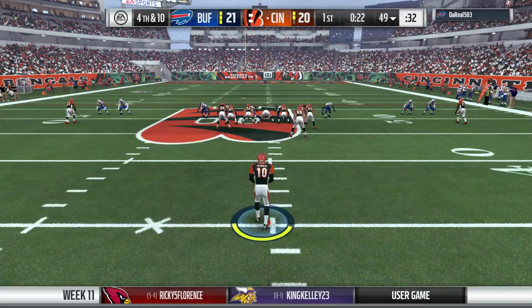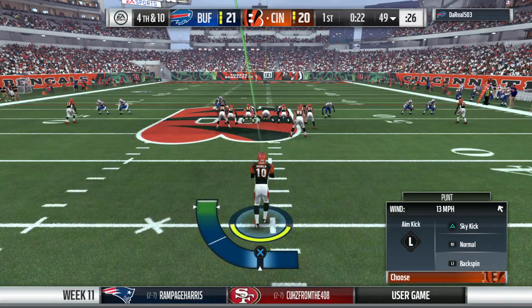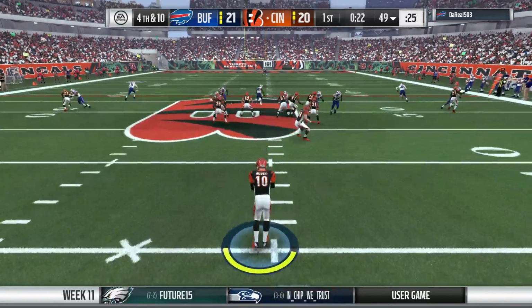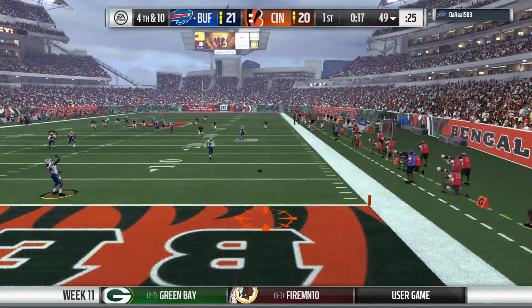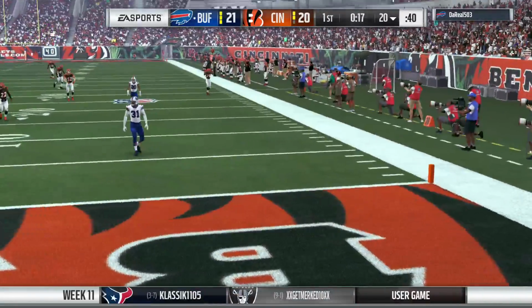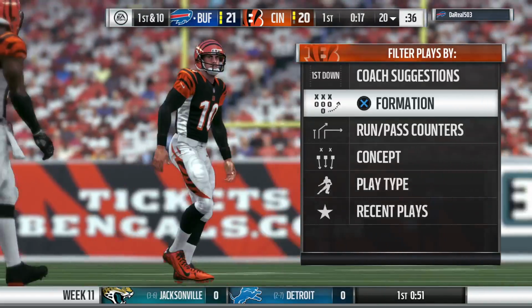So here's the 2014 Pro Bowler. That's Kevin Huber on to kick this one away. And that'll hit in the end zone. Much too much leg there. That'll be a touchback. And here come the Bills.